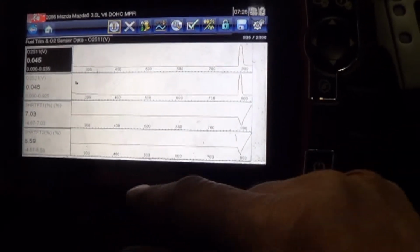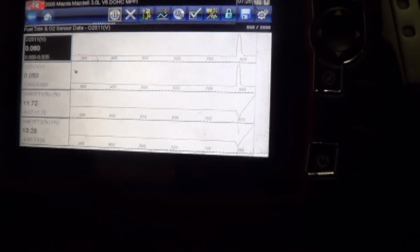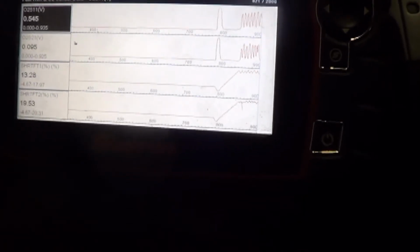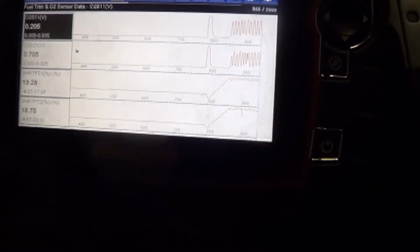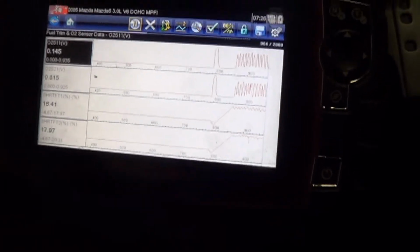Okay, first thing I want to point out is that, okay, fuel trims are going up. It did go up. Oxygen sensor is now active, going high and low.